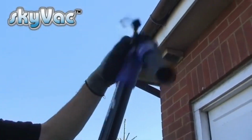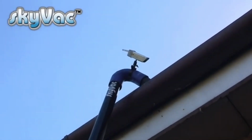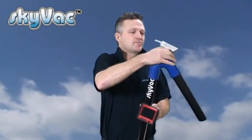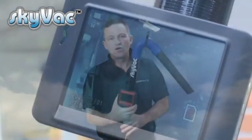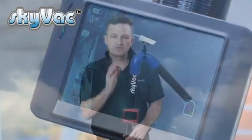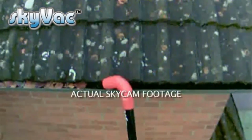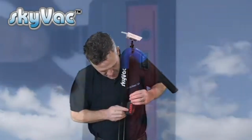With the addition of Skycam, this ensures nothing is left behind in the gutters. With no trailing leads to trip over, Skycam is completely wireless and has a range of 50 metres. The inspection camera clips easily onto the top of the carbon fibre poles, and the monitor also clips easily onto the poles. Usually this clips onto the base pole, but for the purpose of this demonstration I'm just showing you how easily it clips onto there. The monitor is one of the largest in the market and offers super crisp clarity of images. These images can be recorded on a micro SD card which fits in there.